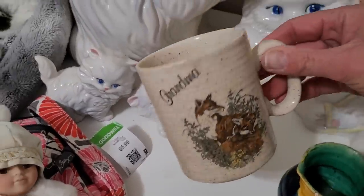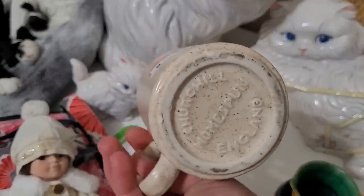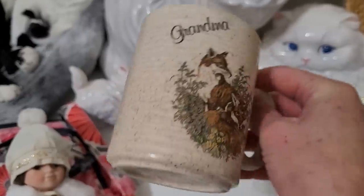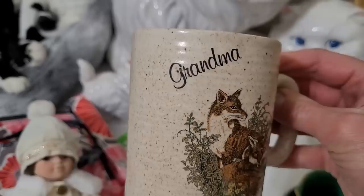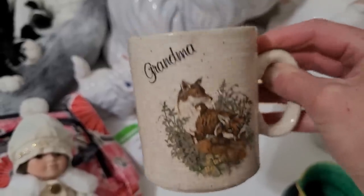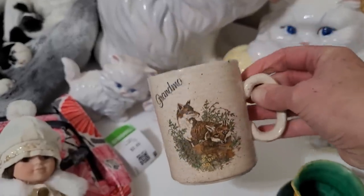I love the finish of this mug. It's sort of a speckled pottery. It's Churchill of England, their homespun line. And there's two little foxes on it. And the top says Grandma in that lovely vintage script writing. So just a lovely mug. I paid 99 cents for it. And I shall ask $15.